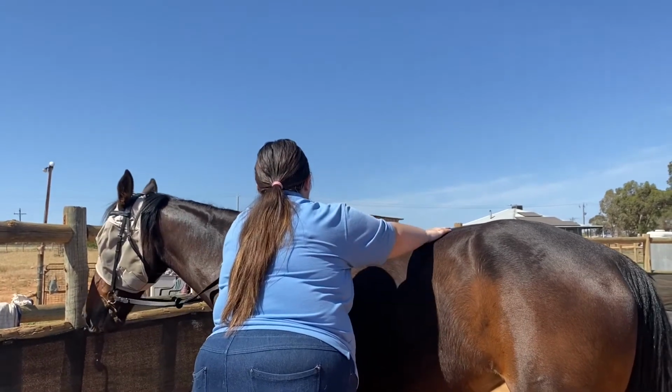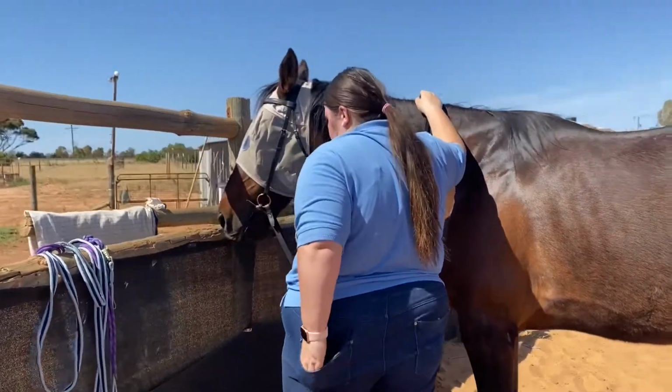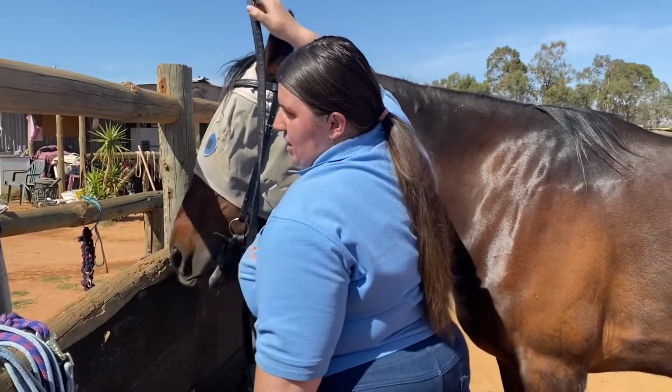Good girl. Good girl. I'm going to step off. Good girl. I'm going to give her a carrot. Good girl. And we're done for the day, I think. So we're walking back to the paddock. That training session went fairly well, I think. I don't know, did it go well? I managed to stand on the mounting block without having a massive panic attack, which is a good start. What do you reckon? Did you do good?